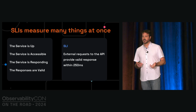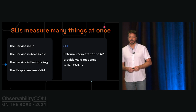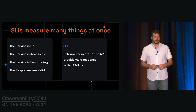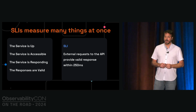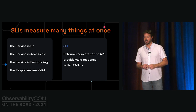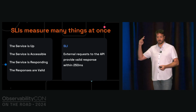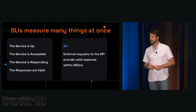So the first thing we want to do is measure many things at once using one measurement. This is a key component of an SLI. It's actually going to measure multiple things at once. So I put in an example of how we might turn this into an SLI. Let's see. Requests to the API provide a valid response. That's great. If we can measure requests to the API that have a valid response, well, now we know the responses are valid, and we definitely know that the service is up, right? Because we're sending valid responses. We've kind of hit two of those things.